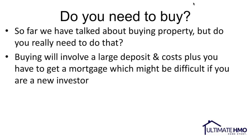You don't need to be an experienced landlord. You don't need to have any other property, and they'll lend to you on an HMO license. There are two conditions though.